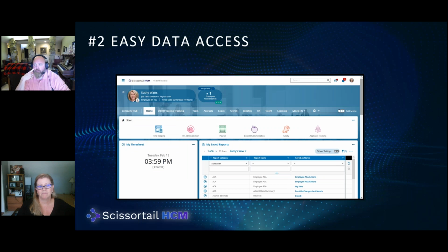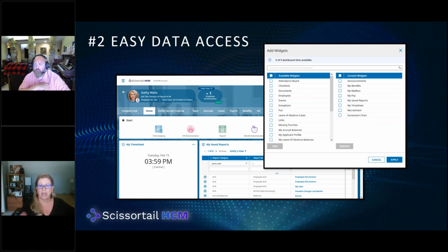And then of course, with Scissortail, your routine reports are accessed from a dashboard. You talked about dashboards a little bit ago. This is a screenshot of what it looks like when you first log into Scissortail. The dashboard has multiple tabs across the top. It's got all of the good information where you just drill down into it. It takes you straight to the report that built that particular tile.